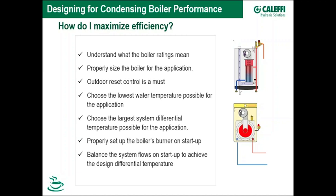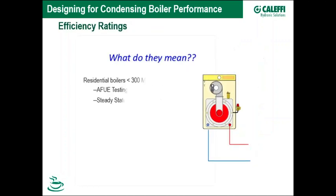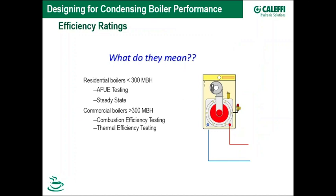Now, from an efficiency rating, all boilers in the market will have a couple of efficiencies associated with them. Residential boilers are defined as any boiler less than 300,000 BTUs. It's going to have an AFUE, an annual fuel utilization efficiency test. It's also going to have a steady state test. That steady state is used to determine the boiler output. Commercial boilers are greater than 300,000 BTUs. It's going to have a combustion efficiency test, and it's also going to have a thermal efficiency test. Let's take a look at some of these tests.